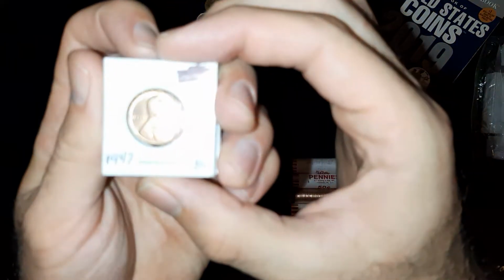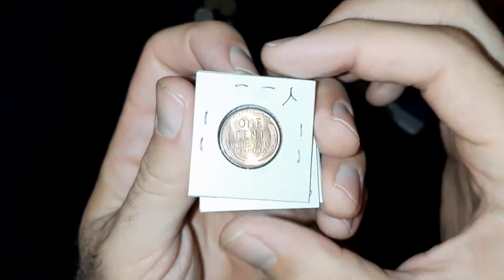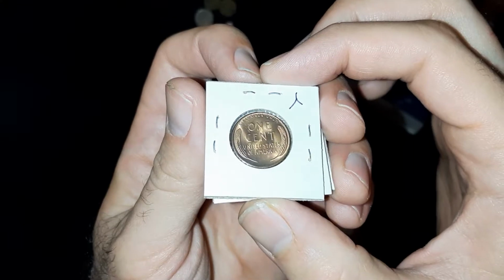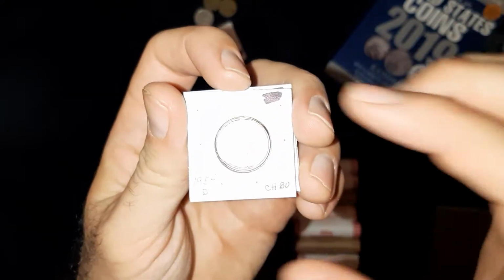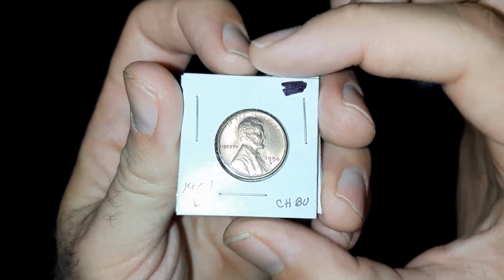There was a 1947 BU red. Gorgeous, gorgeous Wheatie. Look at the cartwheel light on that thing. I found a 54D. Gorgeous condition.